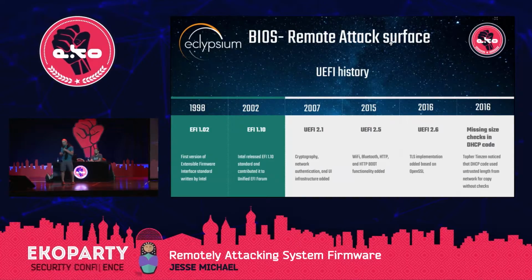But if you take a look more deeply, in 2007 they started adding some network capability. If you remember, there was PXE boot when you try to boot over the network. So that is a little bit of network capability. And then they added more capabilities, which we will talk about a little bit later, like Wi-Fi, Bluetooth, and so on. And you may ask why we need network capabilities in our system firmware, in our BIOS, the most trusted code in the platform. Again, because of management.